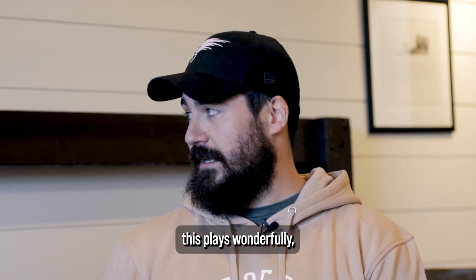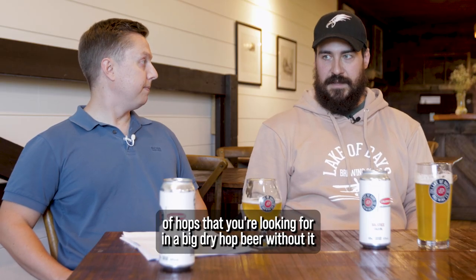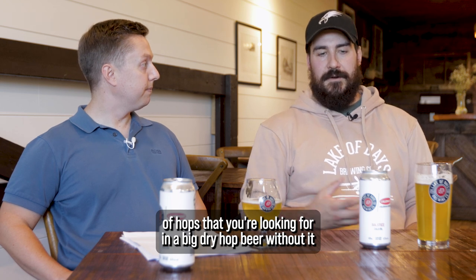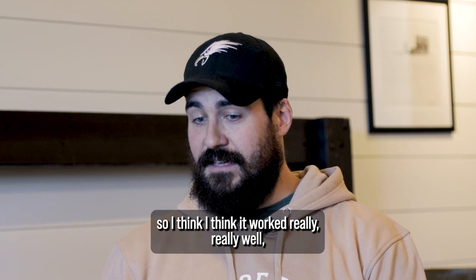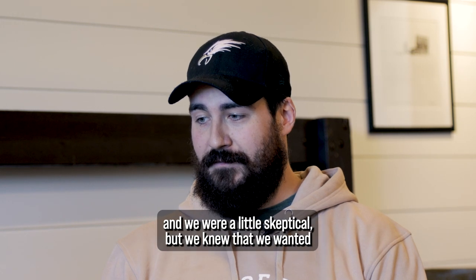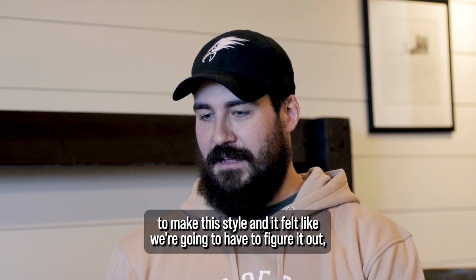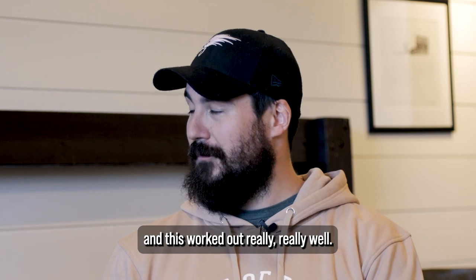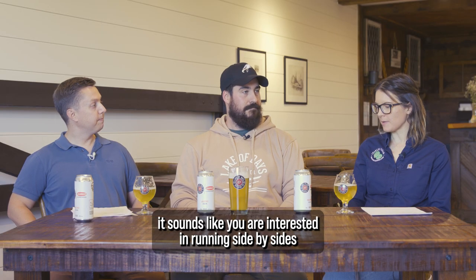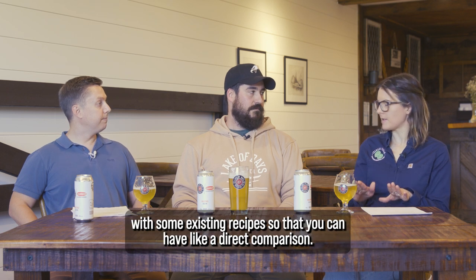This played wonderfully. It's clean enough that you're able to get the profile of hops that you're looking for in a big dry hop beer, without it being like, oh, it's this and this, and they smashed them together. So I think it worked really, really well, and we were a little skeptical, but we knew that we wanted to make this style and felt like we were going to have to figure it out, and this worked out really, really well.